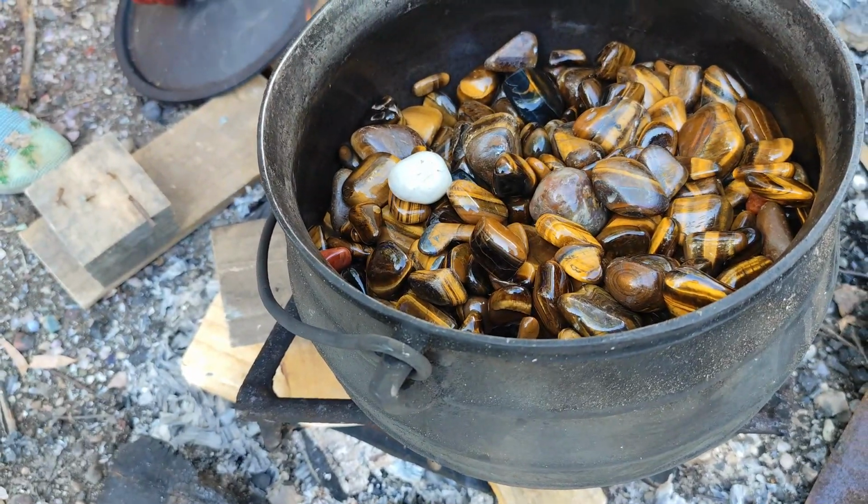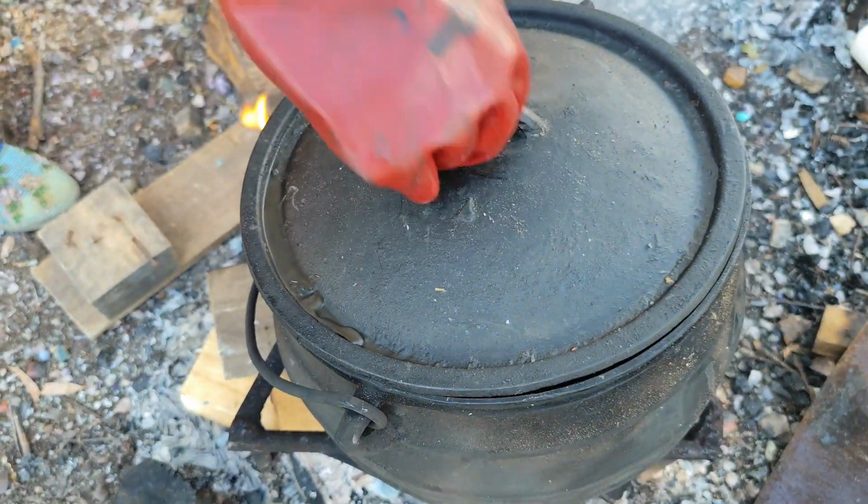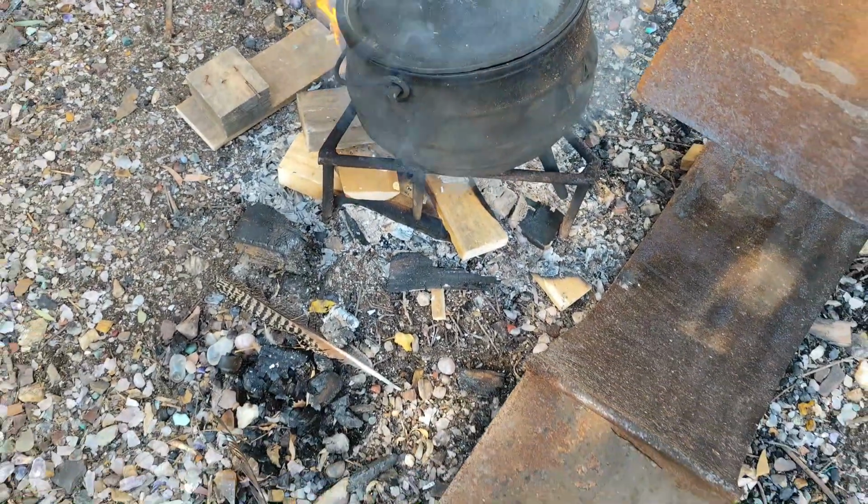Usually has a lot of cracks, and when you wax it, it covers the cracks. Yeah, you can't see it. Then you can't see it.